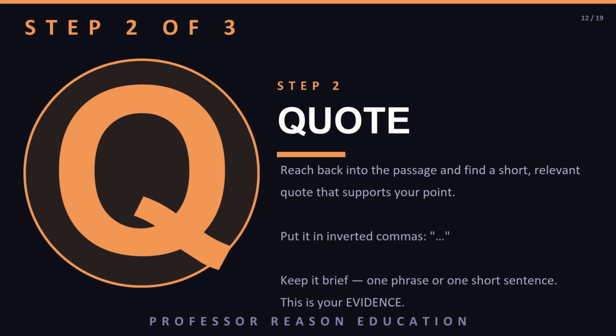Step number 2. Q stands for quote. Now reach back into the passage and find a short relevant quote that supports your point. Enclose it in inverted commas. Keep it brief. One phrase or one short sentence is enough. The quote is your evidence.